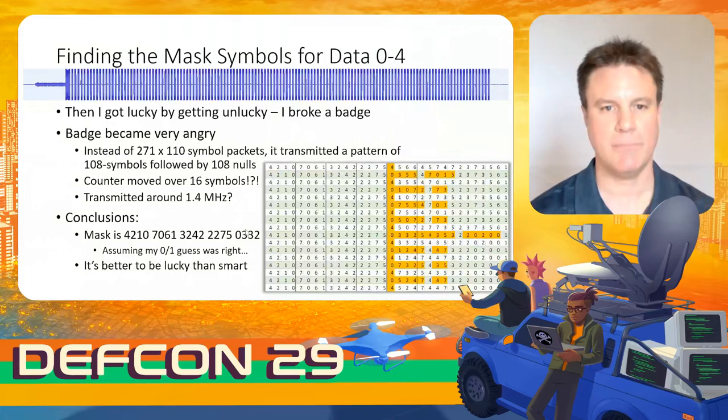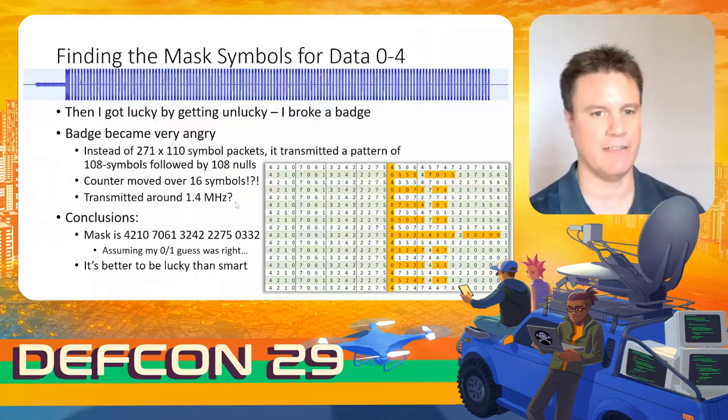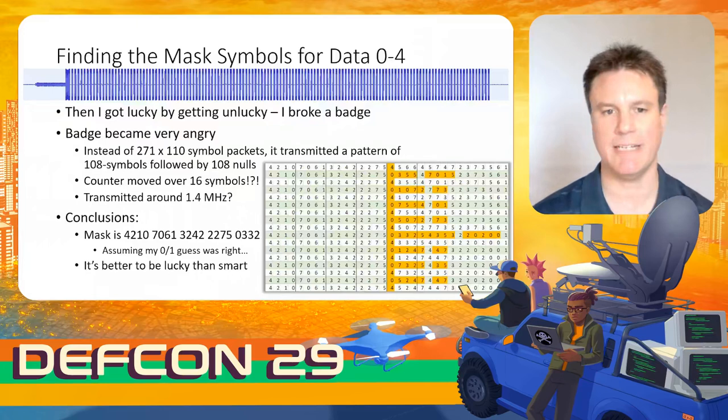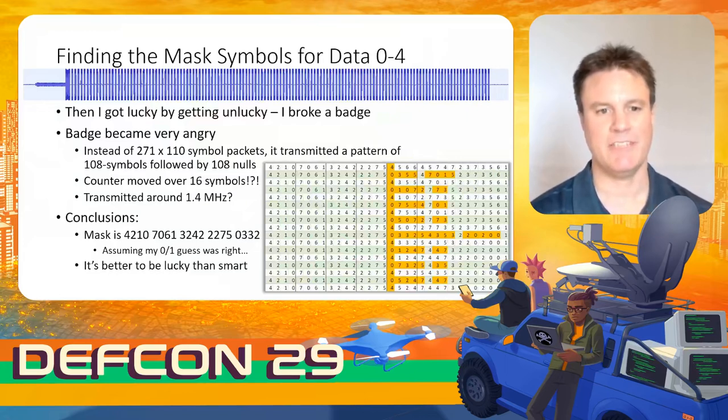Then I got lucky by becoming unlucky. I murdered a badge. It got really angry. It started transmitting a weird pattern. Instead of 110 symbol packets, it was doing 108 symbols and 108 nulls. It transmitted on a different frequency, and even weirder, the counter slid over by 4 bytes. So now instead of counting at bytes 0 through 3, it was counting at 4 through 7. And I assumed initially that it set those first 4 bytes to all 0.